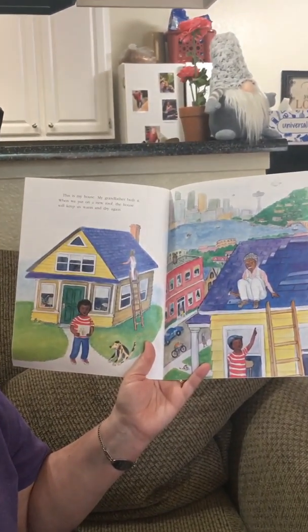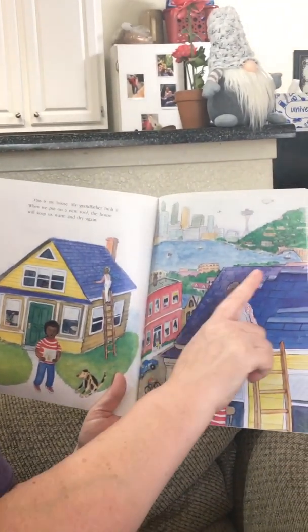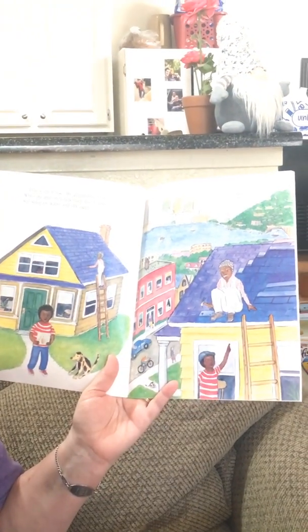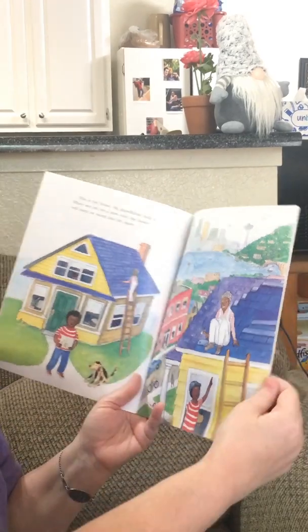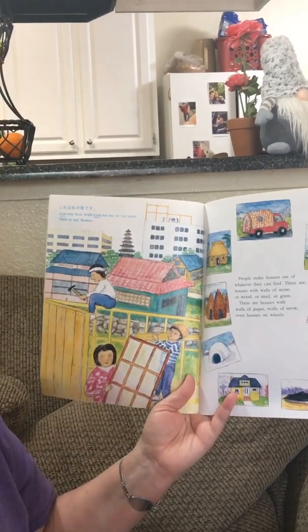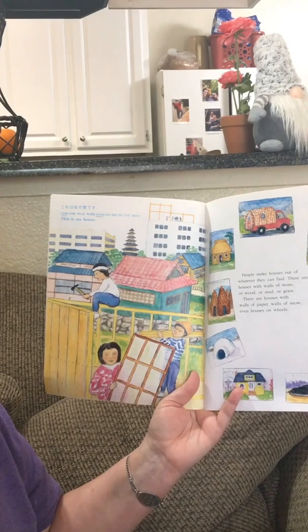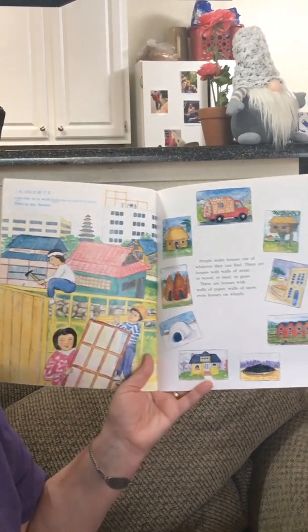This is my house. My grandfather built it. When we put on a new roof, the house will keep us warm and dry again. What color is that roof? Look at that. This is a big city where they're living. This is my house. In Japan, they say, "Kore wa watashi no iie desu." For this is my house.